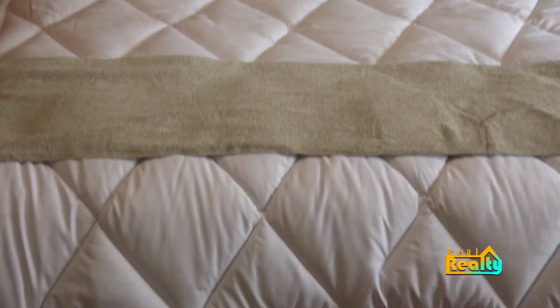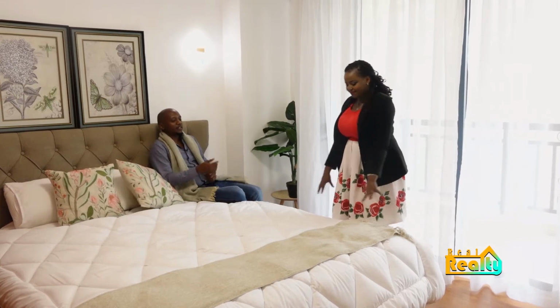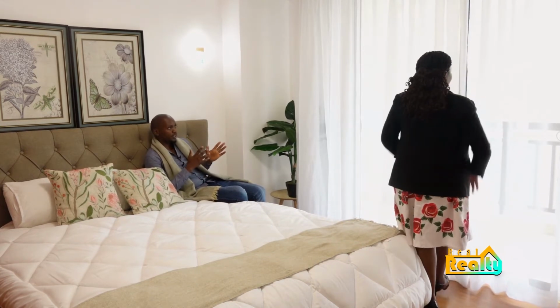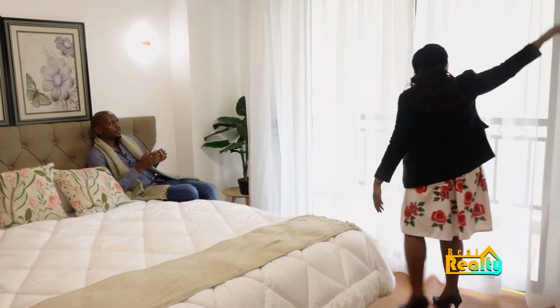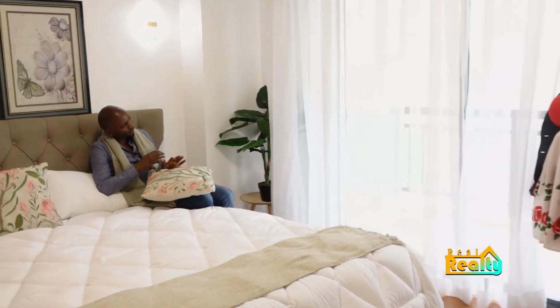So the bedroom, here you can easily have a king size bed. It's a very nice mattress, strong bed also. Then when you wake up, the view of this side. You have a balcony here and very big windows. So when you wake up, you can just decide to open the curtains and then take your laptop, chill here, do some work as you enjoy the view.